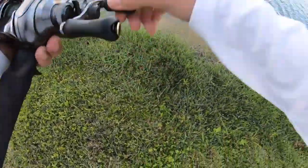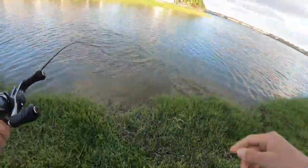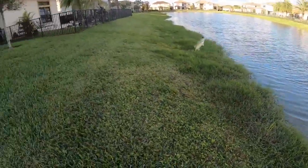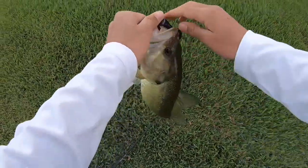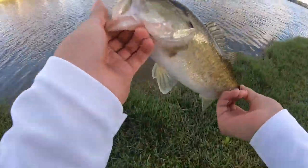Got one. Boom. Very next cast, and I got another bass. Another chunky guy. Nice, guys. Now we're getting on a pattern. See you, bud.